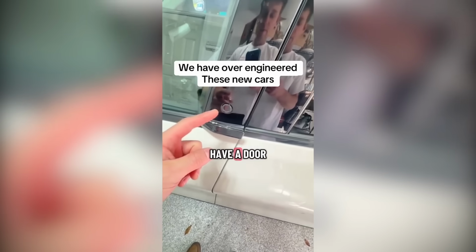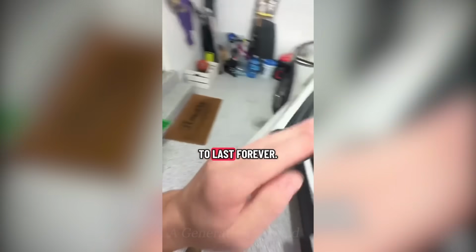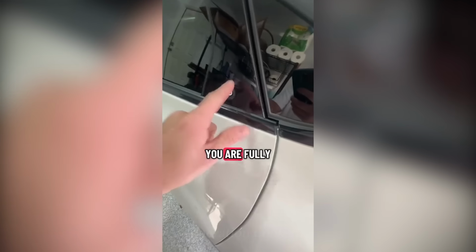You can't even have a door handle nowadays. Look at this. Where's your regular door handle, right? Something easy, something that's going to last forever. No, you need to push a button to have the popper to open the door. Like, yeah, that's going to last forever. The back doesn't even have anywhere to grab. You are fully reliant on this.